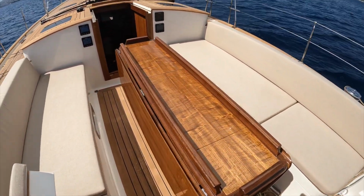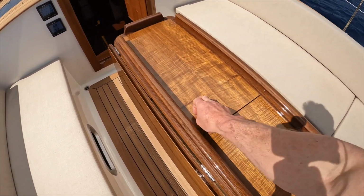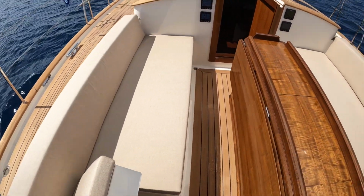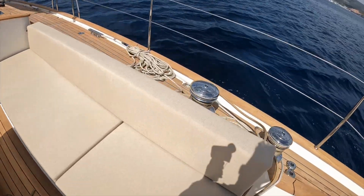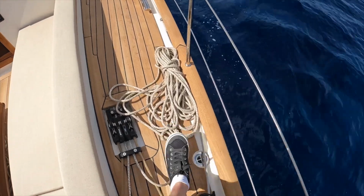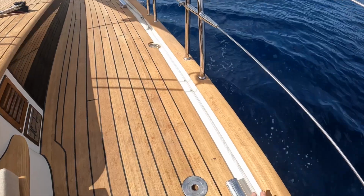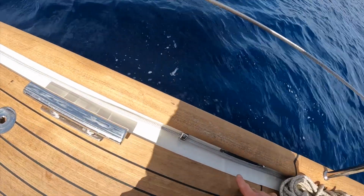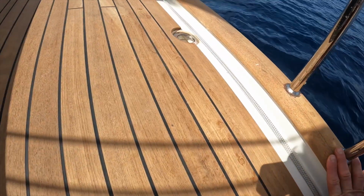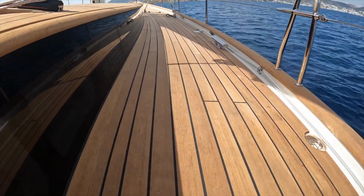As mentioned, very large cockpit, big fixed cockpit table. This at the moment is stowage in here, which uses suckers to lift them up. Obviously you could have handles on there and a fridge in there, whatnot. Then moving forward on the boat, you go past the winches and lovely scuppers, and this is a bit of the detailing I was mentioning, just the fair leads and the teak toe rails. There's a lot of teak on this boat, and how nicely integrated the guardrails are on there.